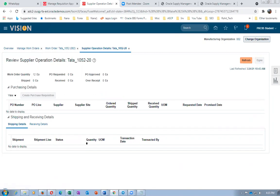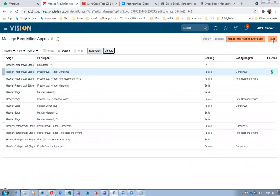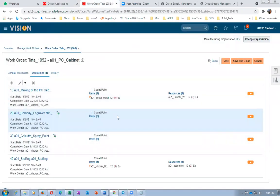So let us now first of all complete the first operation. The first operation was the 10th operation, where we are now going to make the PC. So here, if you go there, click on the requisition area. So here we will now make the first operation. So go to this work order. Here I have to release the work order also. Let us now release the work order.